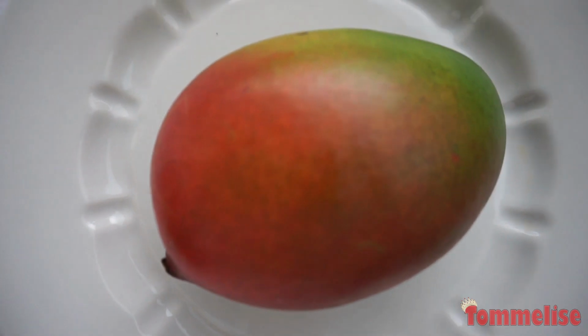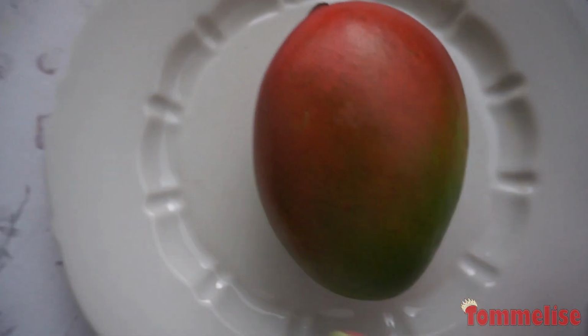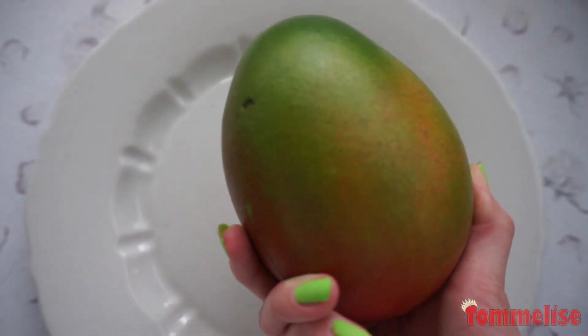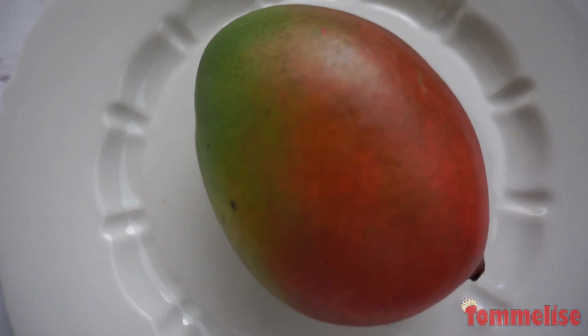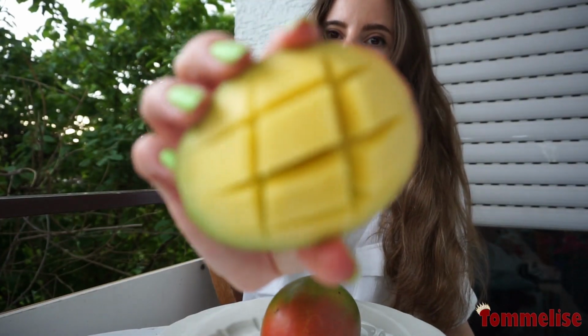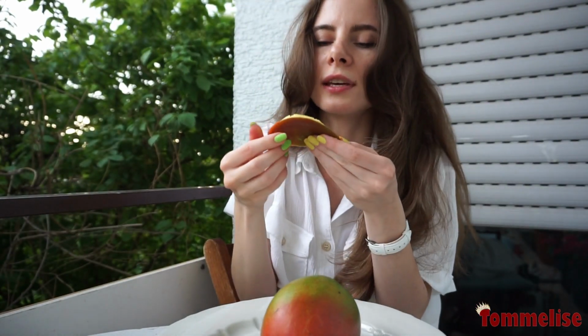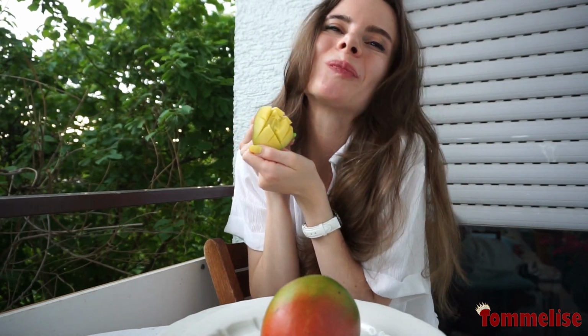And this, guys, is actual mango that I decided to buy so I can show you what we have actually discussed in this video. Now, this is the outside. Do you want to know how it looks inside? So this is the inside of the mango, and it's so juicy and ripe. Nothing can be compared to its taste. Yum!